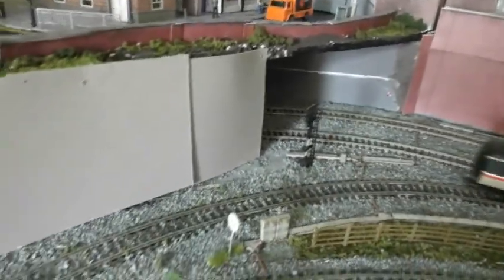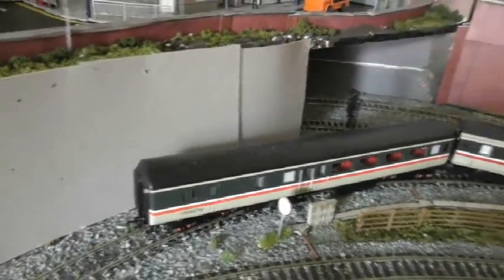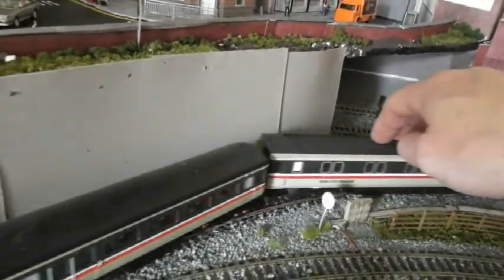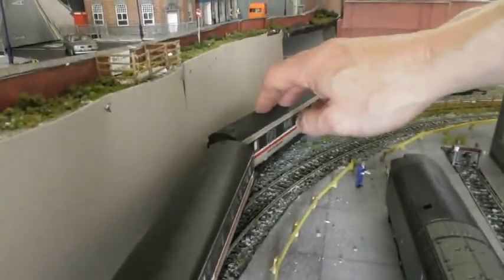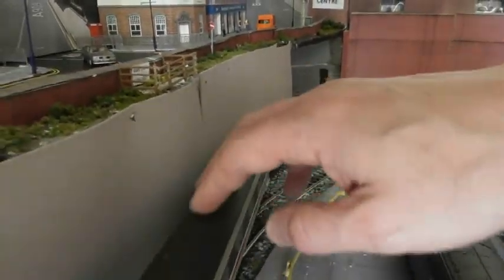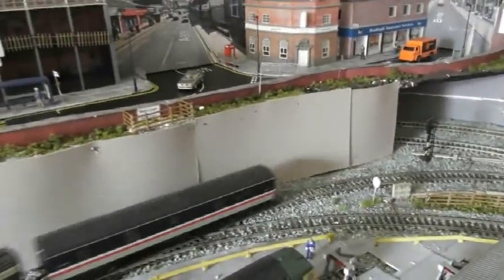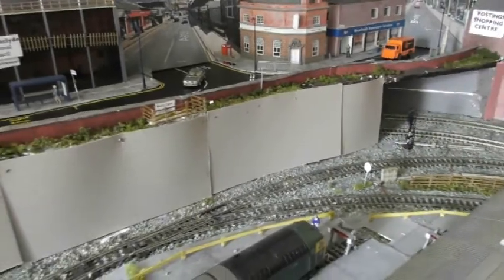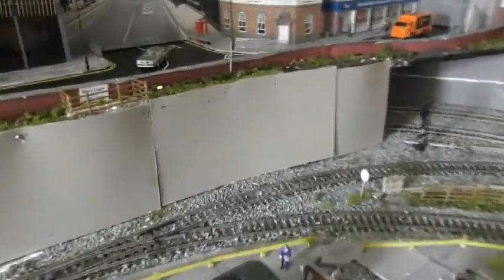Now of course there was the question of clearance. I've already checked the sleeper coach round that and it's fine. So as you can see, if I can get that there, you can see that it actually works fine. So there's plenty of room there. So that's actually a good thing. So what I'll do is I'll get this sleeper train back in here. Get that down there temporarily.